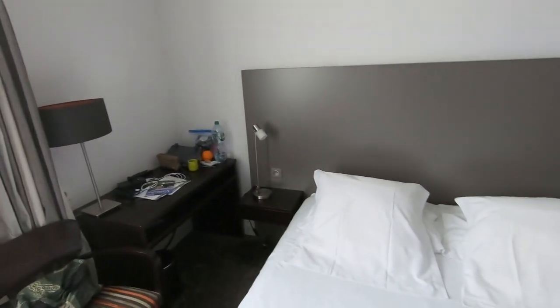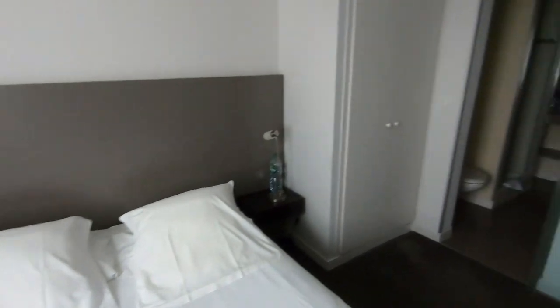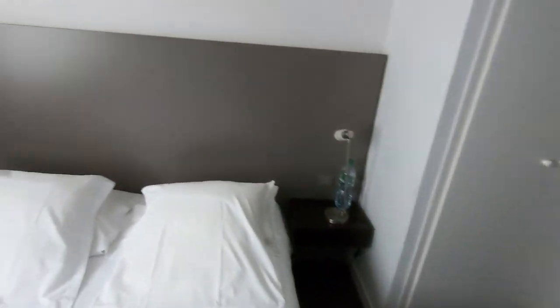CD TV on the wall. Queen size bed. It's not that comfortable. Two nights on it. Nightstands. There's a power outlet there. There's a small closet here for your things.